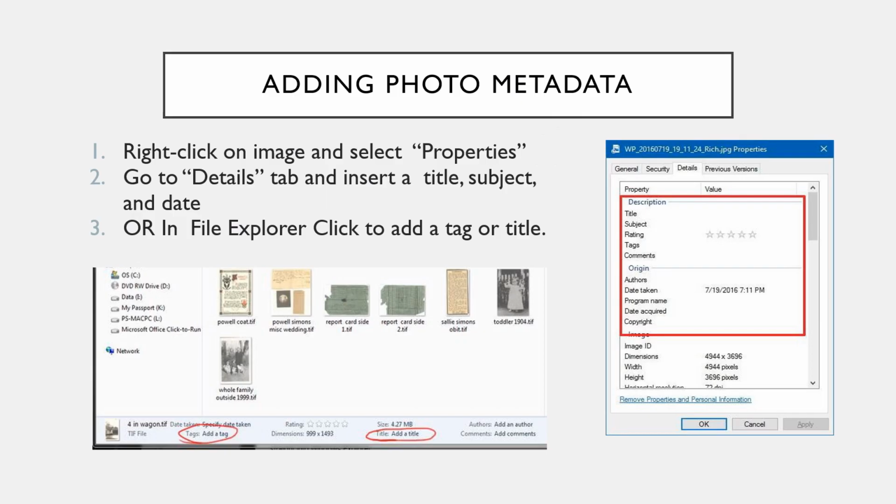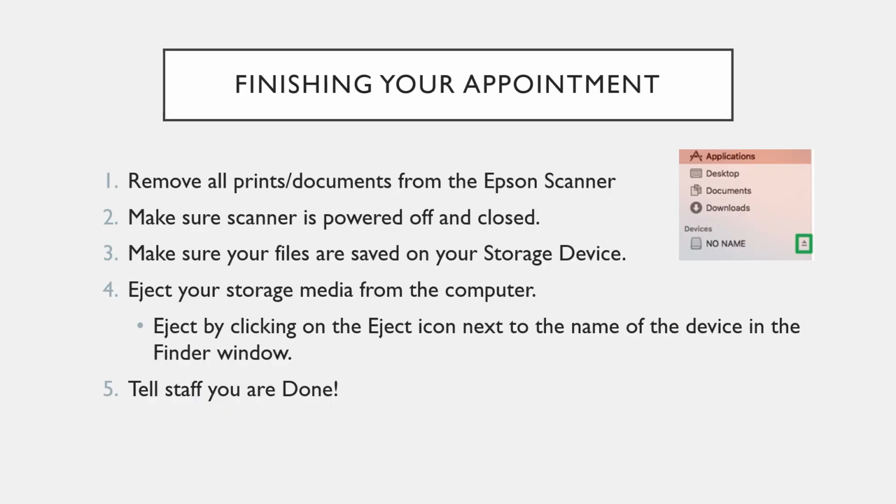Adding photo metadata on a PC. Metadata is information about the photo that you just scanned, and you can add it one of two ways. First, right-click on the image and select Properties. Go to the Details tab and insert a title, subject, or date. Or, in File Explorer, you can click to add a tag or title at the bottom of the screen. Repeat the scanning process until you are done or your appointment time is over.